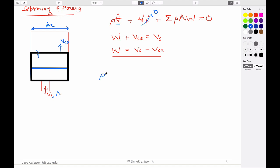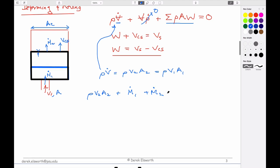So what is rho v dot? It is equal to rho v2 a2, right? Yeah. Which is also, as you say, rho v1 a1. So we have this term here that we now know. If we look at the magnitudes of the velocities that come across here, the expression is going to be rho v2 a2 plus, I guess I should have started labeling these surfaces, this would be m1, and this would be m2. Then this would be plus m dot 1 plus m dot 2 equals 0.